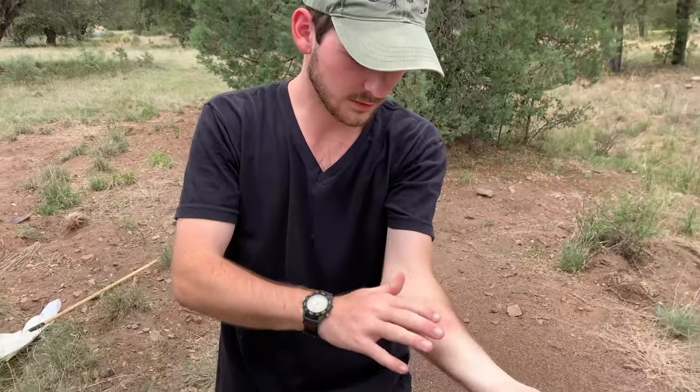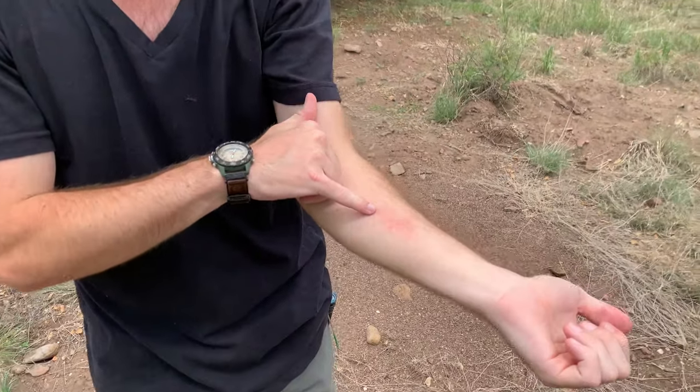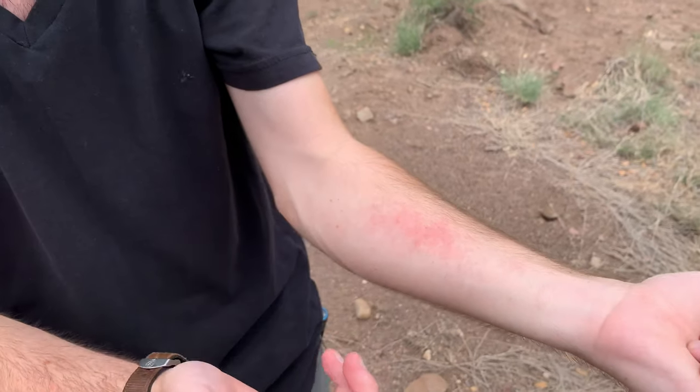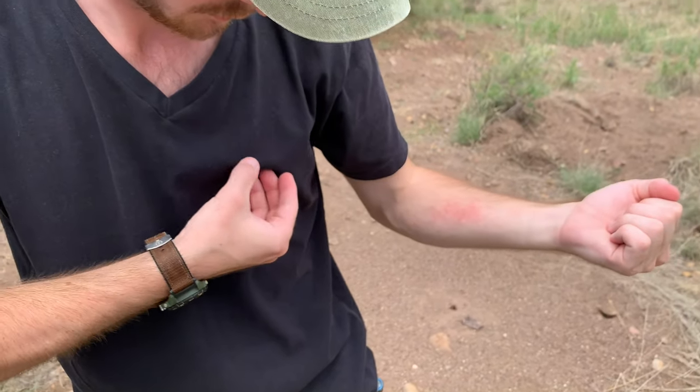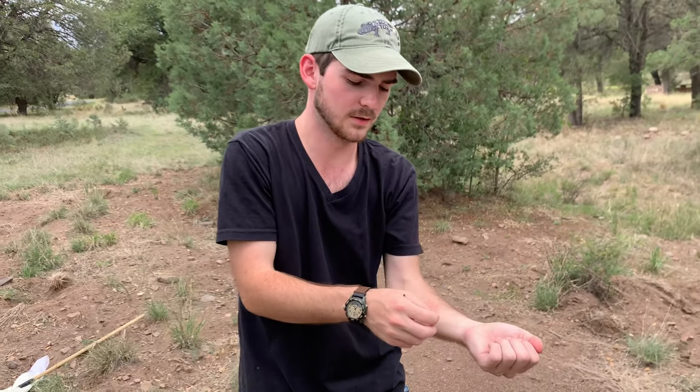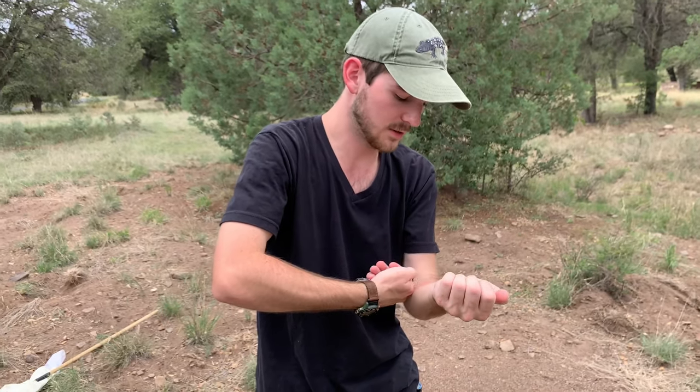But take a look now, look at the swelling here. Pretty dramatic. Look at that. Oh my gosh. Oh man, that means I've got a lot on me. I might get more stings. There's ants in my pants, probably. Ants in my pants!